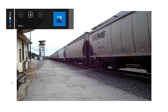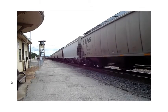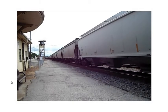This train stopped for a little while to take on fuel, and then he made a swift departure, making his way on north. We can only assume this train was heading to Cincinnati. From there, it's anyone's guess where he goes.